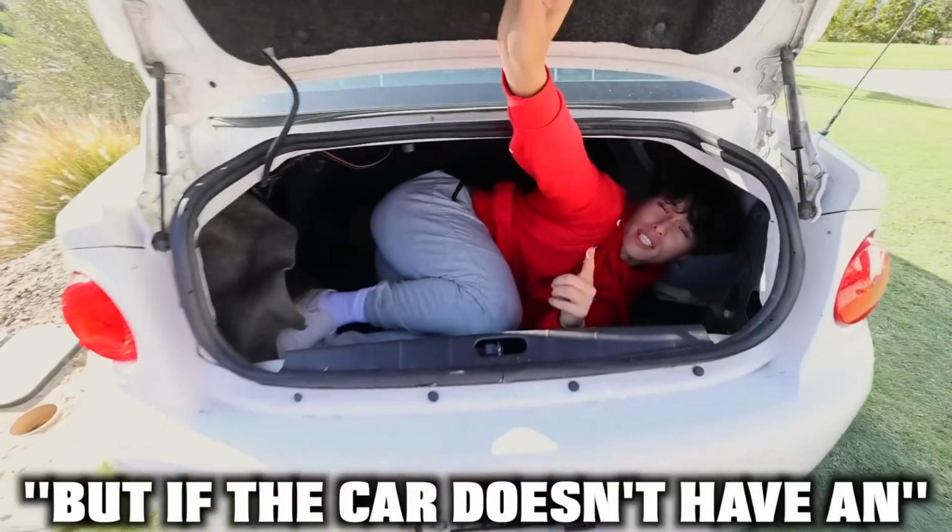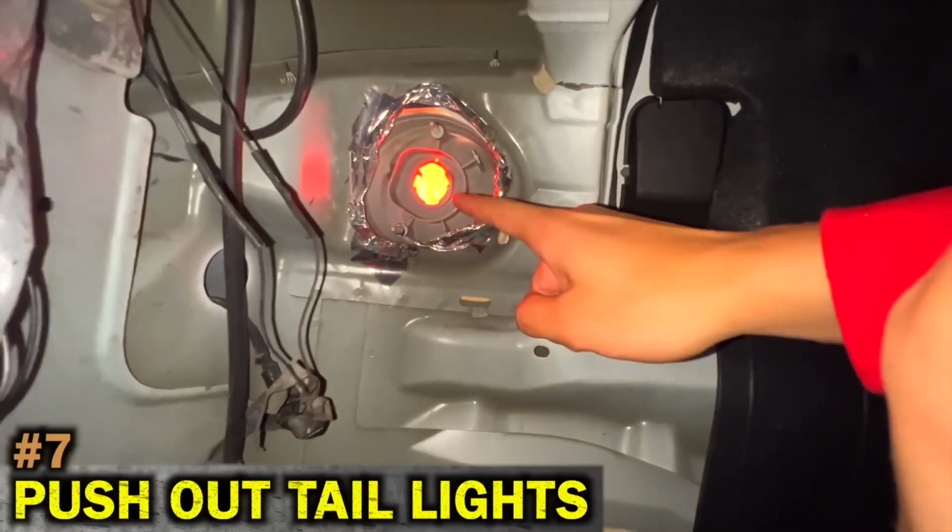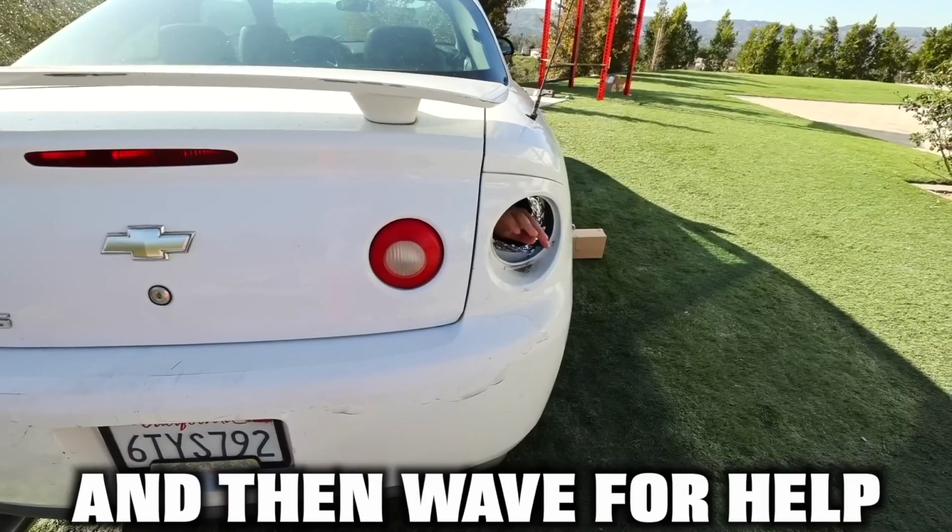Guys! But if the car doesn't have an emergency trunk release, here's the second way to escape. Look for the taillights in the corners of the trunk, push out the taillights, and then wait for help.